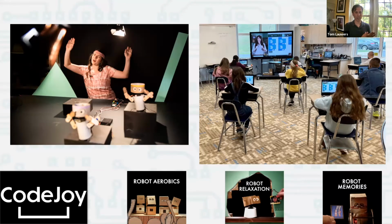This one no longer uses NetsBlox. They kind of rolled their own thing, but it's still a great showcase of what remote robots can do.